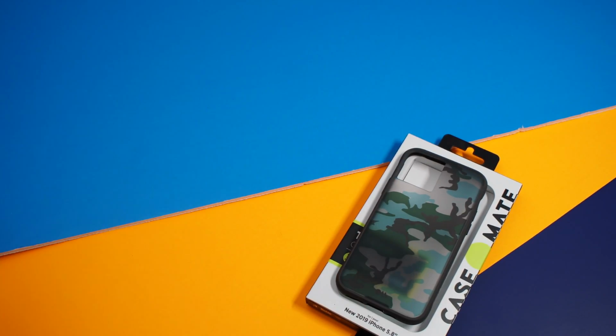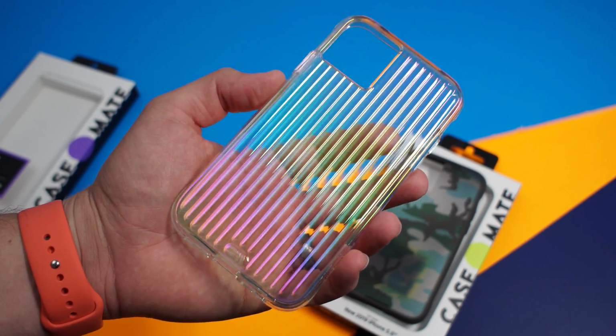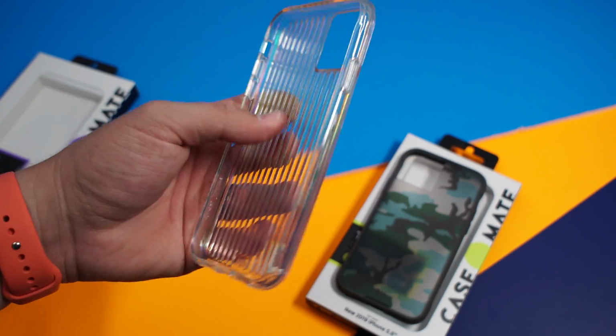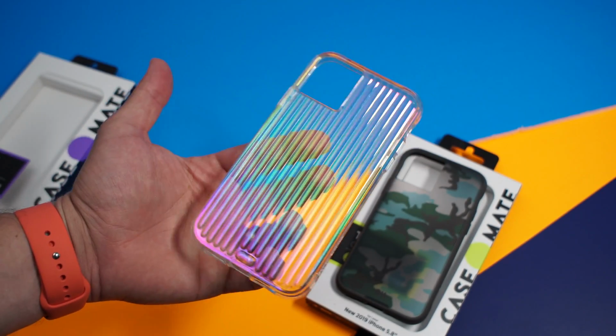And then as part of that Tough series, we also have the Tough Groove, which has some really cool design. As I move that here, you can see the light catches it and you almost get like a rainbowy effect. This is also $40, 10 feet of drop protection, and unlike some of those cheaper cases, super rigid, super protective, and a great value at $40.